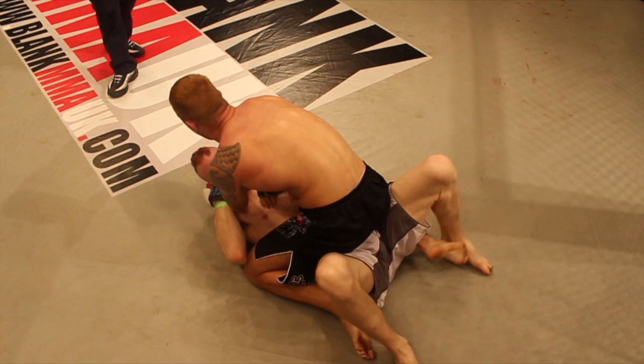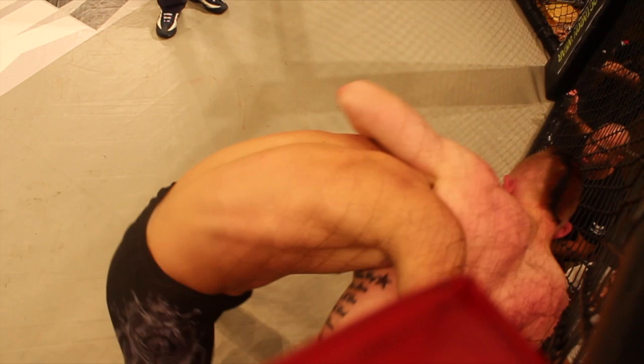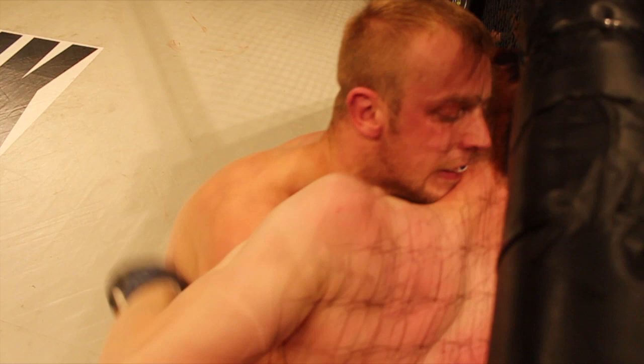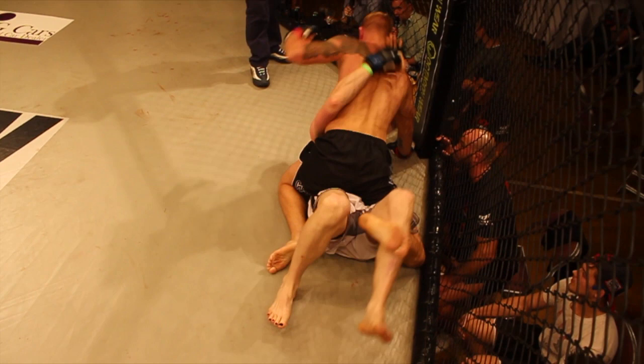Brereton reversing, managing to get Mareks back to his feet. Mareks landing some knees in the clinch. Going for the leg reap. Moving straight into mount, as Brereton's attempt at a throw fails. Somebody does appear to have a cut here. Brereton has a cut just above the left eye.